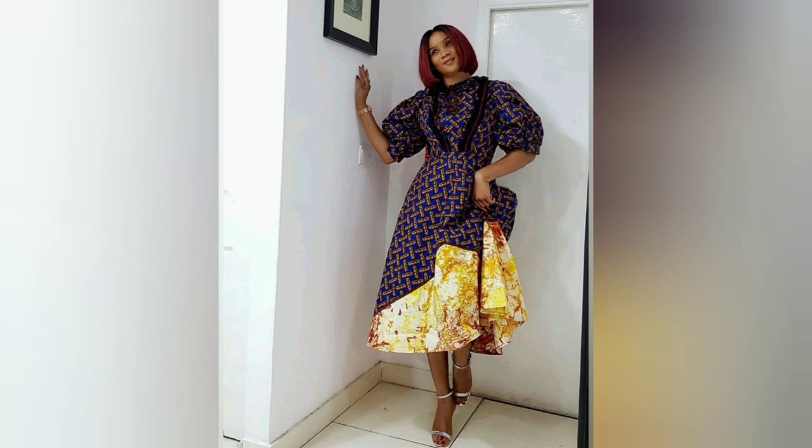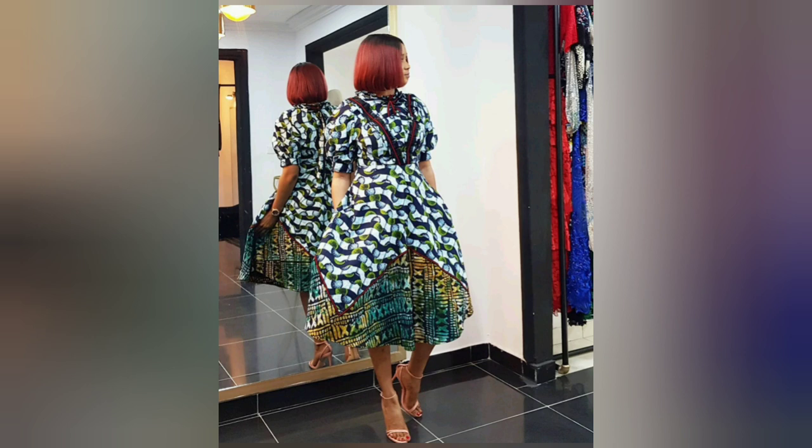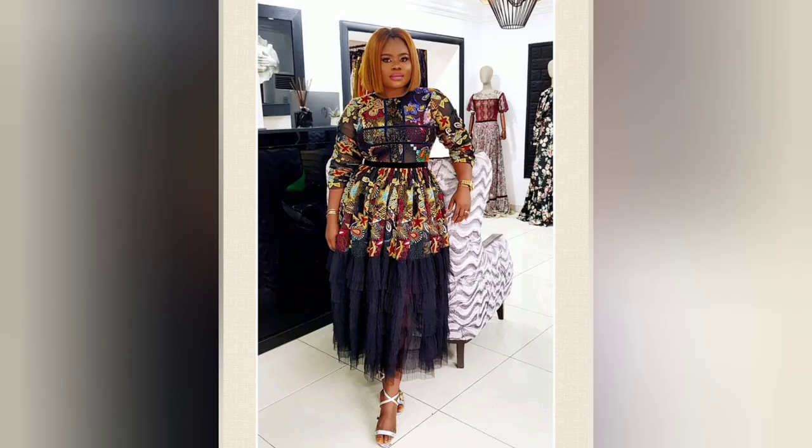This beautiful style is an Ankara and Adire combination. Adire is a dye fabric. Even this particular one, I love these two fabrics. The Adire and the Ankara are almost looking alike, guys. So just stay tuned for the styles in this particular video, because I know you're going to love them.